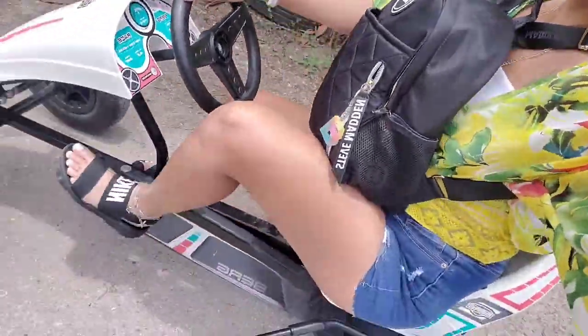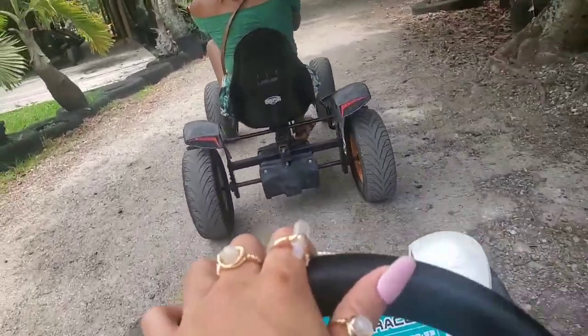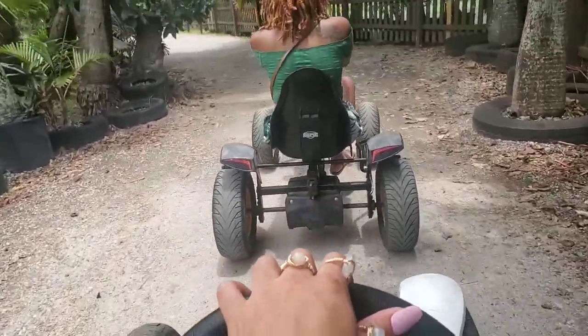Y'all, I promise I was not being dramatic. My legs were seriously burning during that paddle boat ride. But after the paddle boat ride, we headed over to these big kid rides. We were on these manual go-karts. I don't even know what you want to call them.